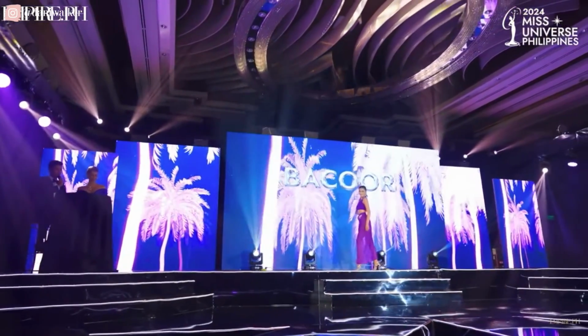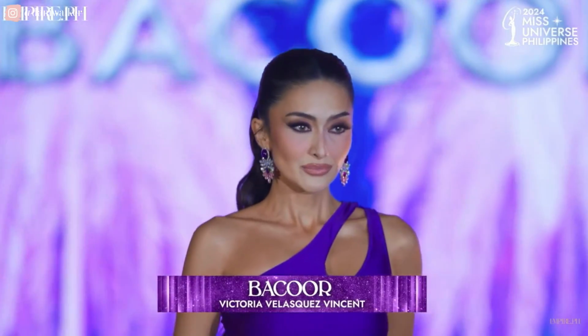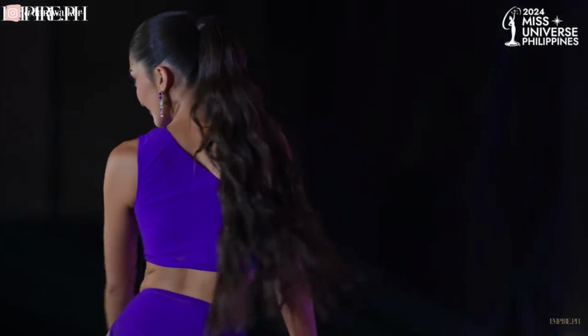Bakaora, really strong opening pose here. Love the hair pulled back for her, really beautiful makeup. This is probably some of my most favorite makeup I've ever seen on her. I just love this look. It's really working well on stage for her. Legs for days, okay, we know that, but I will say that this entire routine was so smooth. So smooth. She's getting one of my top scores for this.